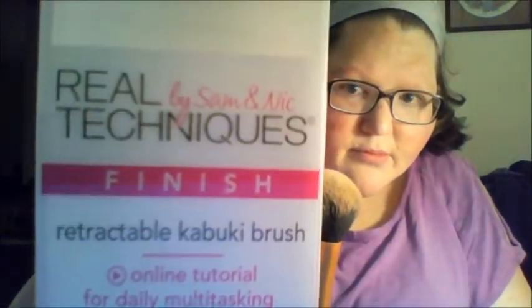Alright, so I was using this brush from Real Techniques. This is not the package for the brush, it's a different package. But that's Real Techniques. At first this was like $10, but I've been using this on myself for about a good 8 months, and I've done a couple people's makeup with this. They didn't have this at Ulta yesterday. I got these at Ulta. They didn't have them, but they had this one.